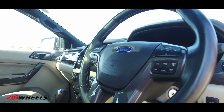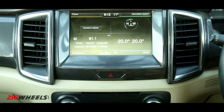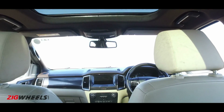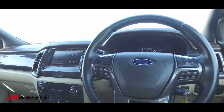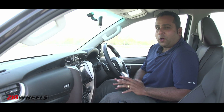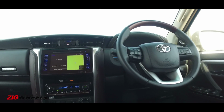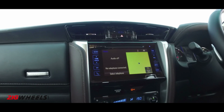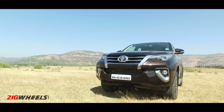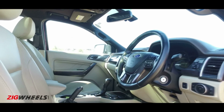The switches are nicer to use and even the infotainment display looks better than the Toyota's and is easier to use even in bright sunlight. The lower half of the Endeavour's dashboard uses hard plastics like the Fortuner, but the quality feels slightly better. In comparison, the Fortuner gets all black interiors. Now they do look sporty, but not as premium as the Endeavour's since there's lots of black plastic and very little leather. Even the center console looks very busy. But Toyota is offering keyless entry and a start-stop button, and that's something that the Endeavour does not get.